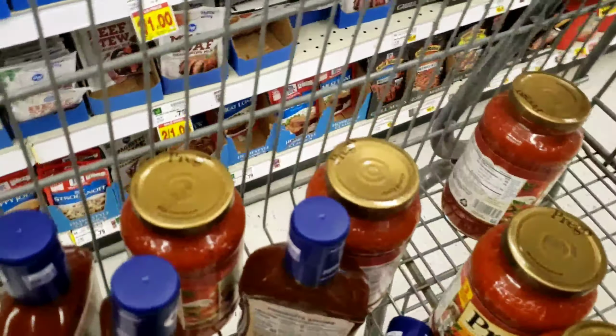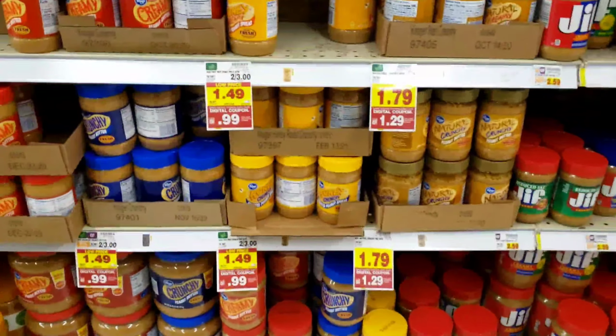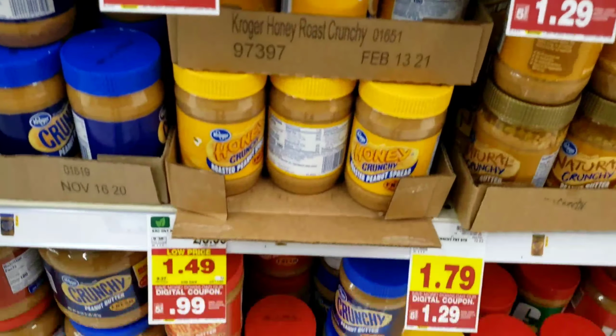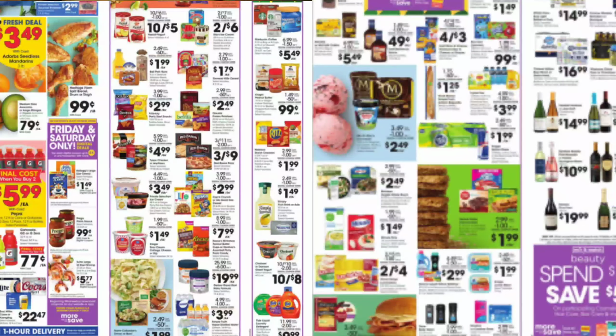I'm just grabbing some Manwich because my kids love Manwich. So I had to get onion as well. I need peanut butter for peanut butter and jelly sandwiches. It's 99 cents right now. You still can do this.